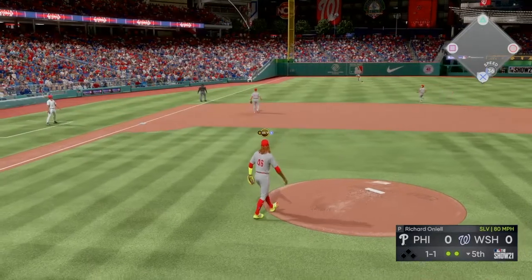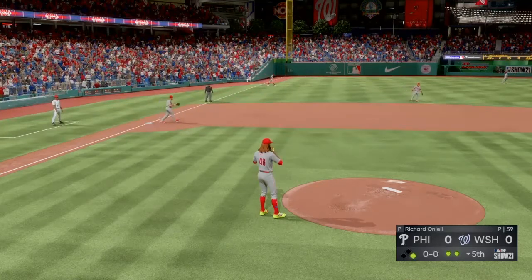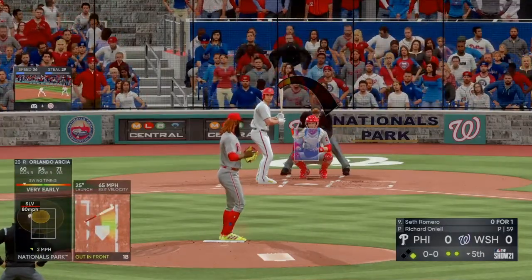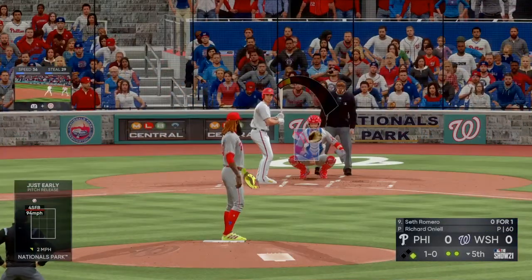Swing and a flare down the line. And that's in there. Oh, it drops in there. Wow. That's crazy. That's only the third hit he's given up the entire game, so he's still in total control. And now, Seth Romero. As the first pitch misses to him, it's ball one.